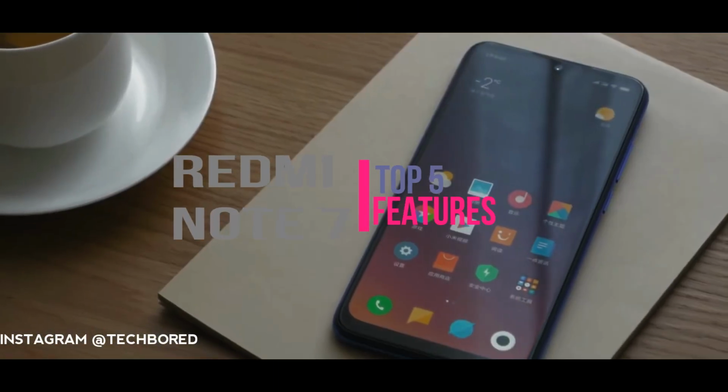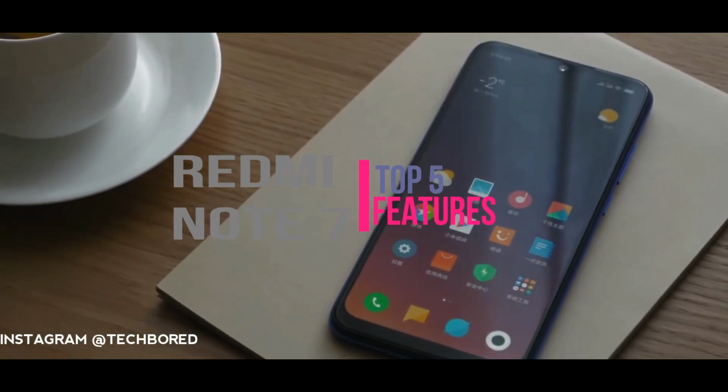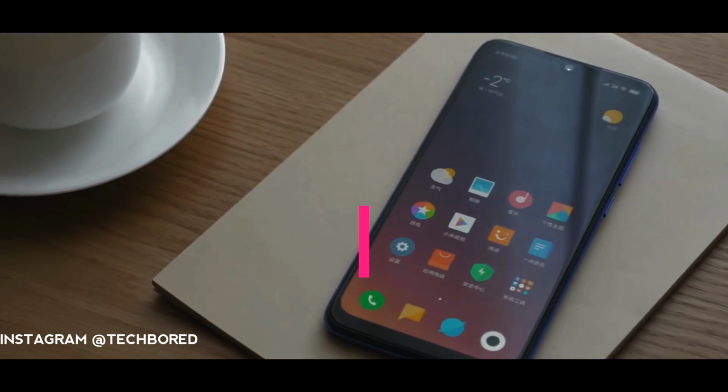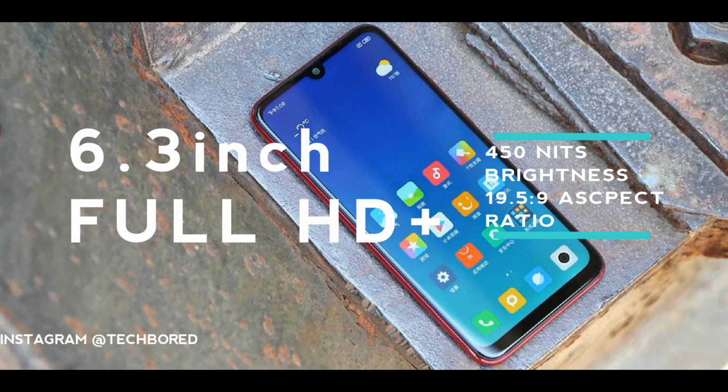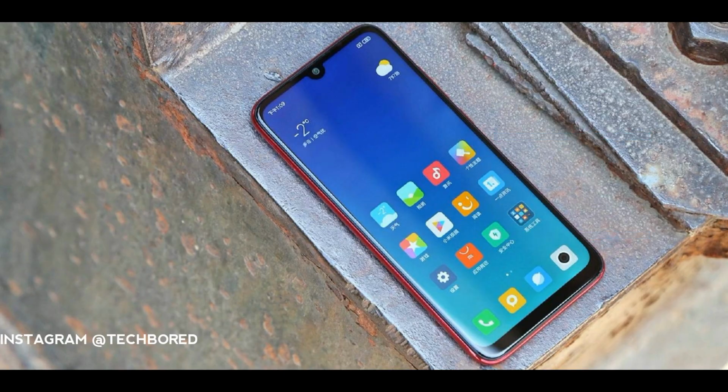Here are the top 5 features of Redmi Note 7, but before that let's talk about the specifications. So the Redmi Note 7 comes with the 6.3-inch Full HD Plus display with 19:5:9 aspect ratio, and it also has 450 nits of brightness.